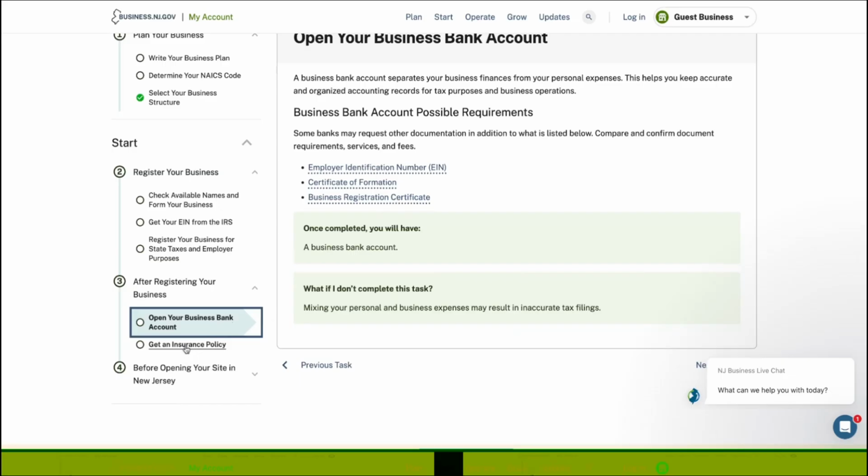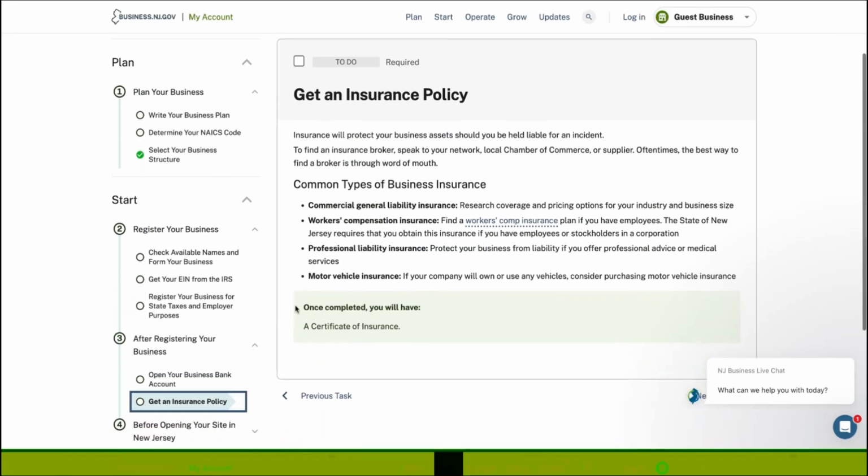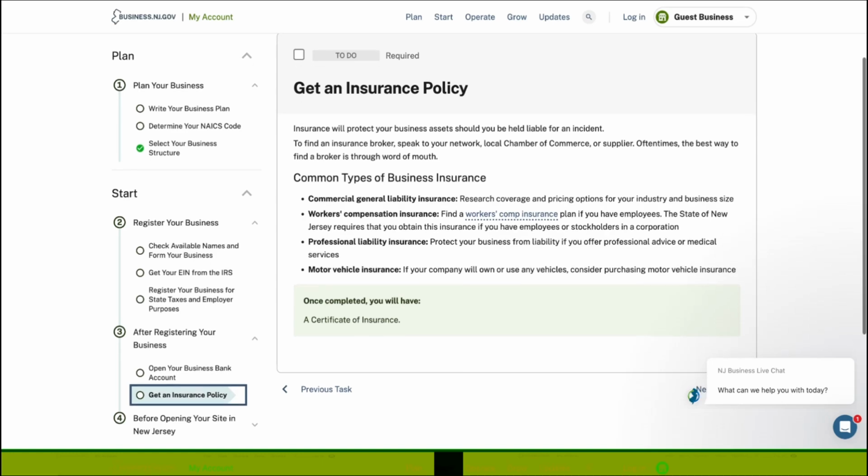The next thing here says get an insurance policy. Again, you might want to contact whoever you deal with for insurance. It gives some recommendations here. It says general liability, workers' comp, professional liability, motor vehicle, things like that. This is going to depend on whatever area you work in. But definitely make sure to get your insurance. You don't want to have any issues there.